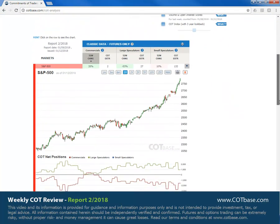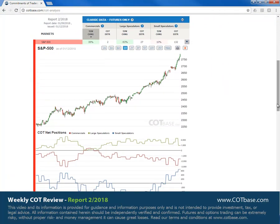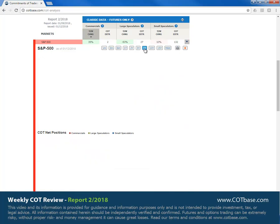And as usual, we're going to start off with the changes in commercials positions. Here we go. You can see we have the S&P 500 on top of our list with a 35% change in commercials positions, 53 in large speculators, pretty decent, large changes. But surprisingly, these are bullish COT change signals, which is interesting to see at such price levels and after such a movement in the market. So you have to be cautious, of course, regarding these signals right now.